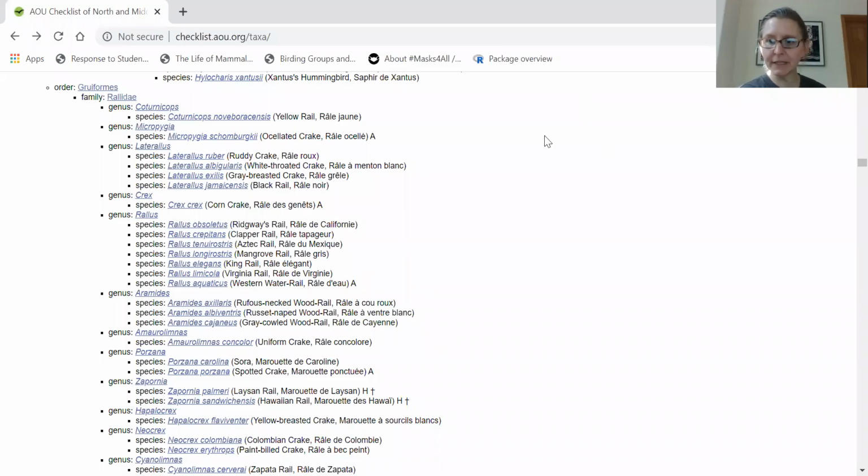Okay, I'm going to be picking up, reviewing some of the groups of birds on the AOS checklist of North and Middle American birds, focusing specifically on birds found in the Pacific Northwest. And so we left off at family Trochilidae, order Apodiformes. And so now we are looking at order Gruiformes.